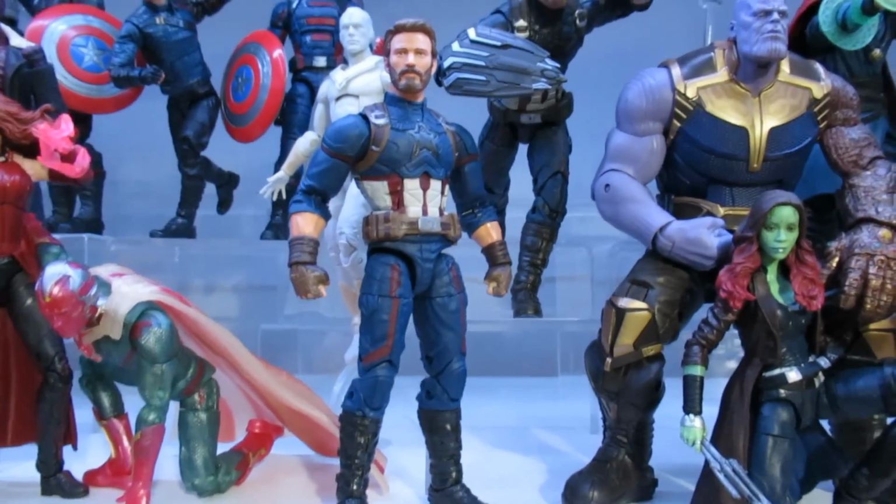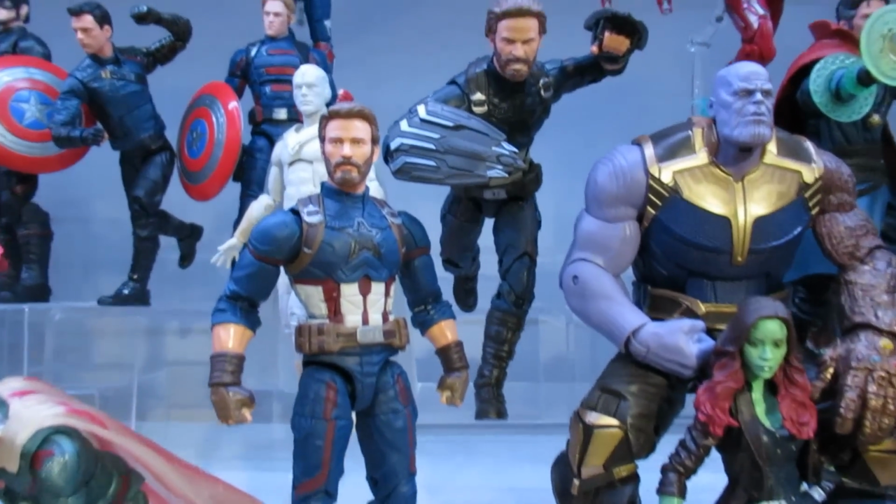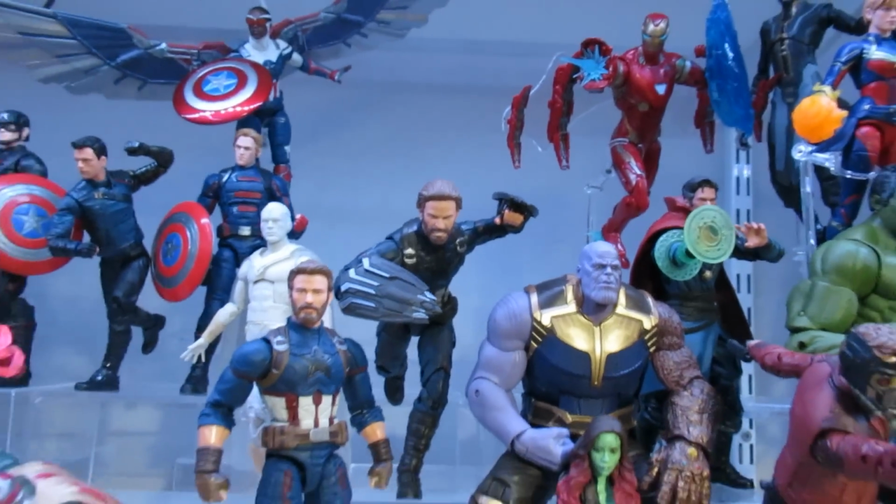But I don't really know what to do with this one, so for now I just have it standing here. I was thinking of putting it as a Nomad Cap, putting it somewhere over here, but I don't really have any more characters to support that, so we'll just see what happens to that one. But for right now, standing right there.